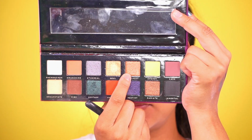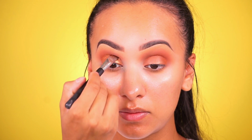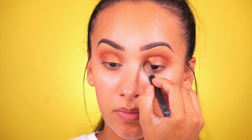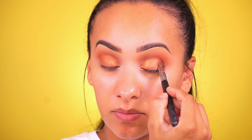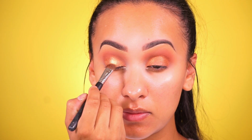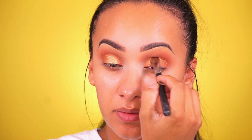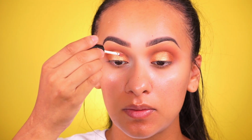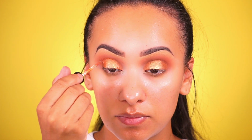So over that, I'm going in with this shimmer tone. And I'm going to start to create more of a halo eye effect. So I'm applying it to the inner and outer thirds of the eye and leaving the center eyelid bare. Now going in with this goldish shade, I'm going to apply that straight to the middle of the eyelid. So I'm going back in with it again for more color payoff and more pigment because this liquid shadow is just so pretty on its own.